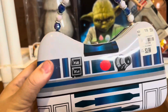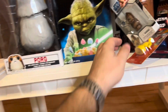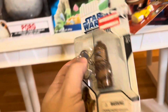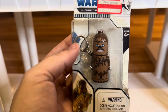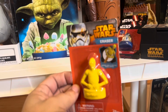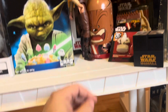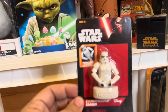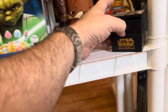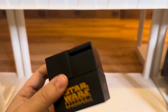We have this R2-D2 metal tin purse, it's worth about $10. Then we have this little Stack'ems Chewbacca keychain still in the package, worth about $12. Have a C-3PO eraser worth $6. An R2-D2 eraser worth $6. A Stormtrooper eraser worth $6. Then like this Happy Meal toy that's like in a Rubik's Cube worth about $6.